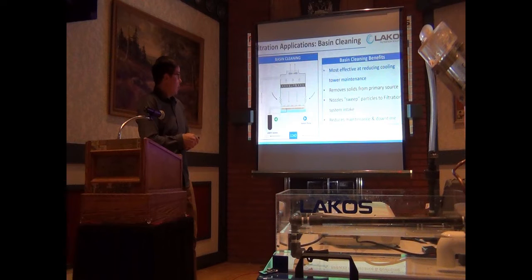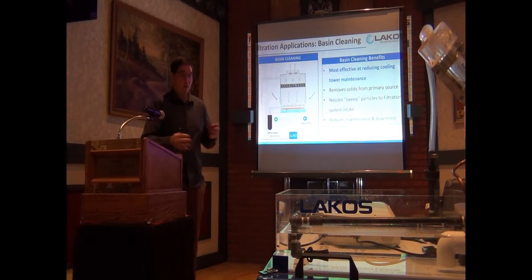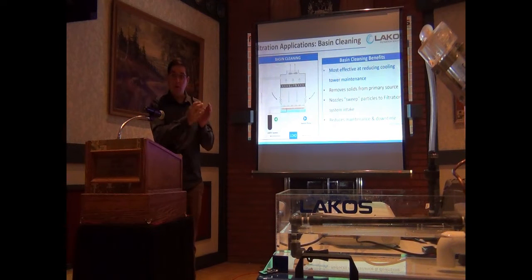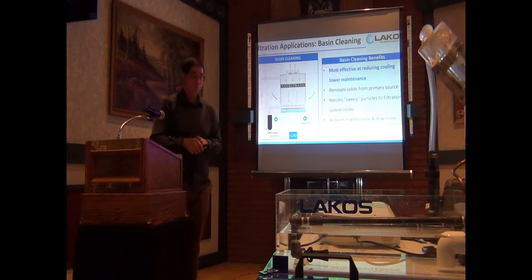So as I mentioned before, cooling tower basin cleaning, or using sweeper systems, is our recommended method for any new construction or any existing systems that need to be retrofitted to add something to them. It helps remove solids from your cooling tower, and the nozzles that we add to the cooling tower basin will actually sweep and push the dirt around the basin and push it towards a system drain where it's pulled towards your filtration system itself. So it helps keep it away from your chilled water loop.